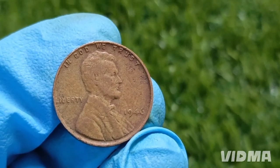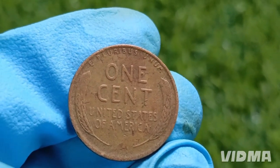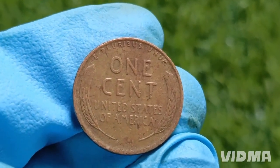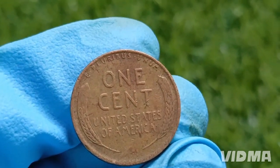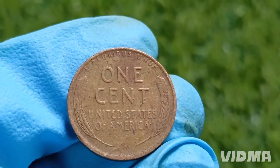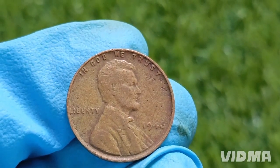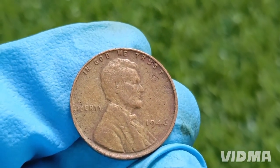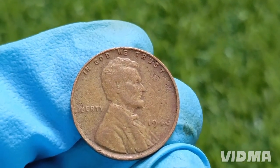Most 1943 pennies were struck in steel due to copper shortages during World War II. However, a few were mistakenly struck in bronze, the usual copper alloy used in previous years. These bronze 1943 Lincoln wheat cents are exceedingly rare. In total, only about 10 to 15 are known to exist from the Philadelphia Mint, and that's where the magic happens. A coin from this batch with no mint mark is potentially worth a fortune.